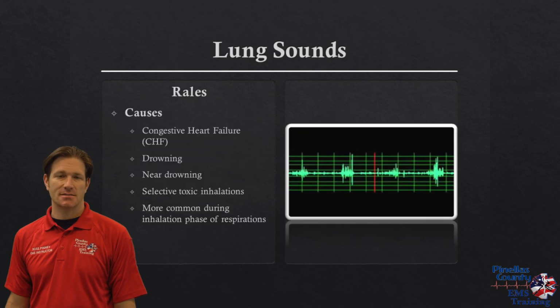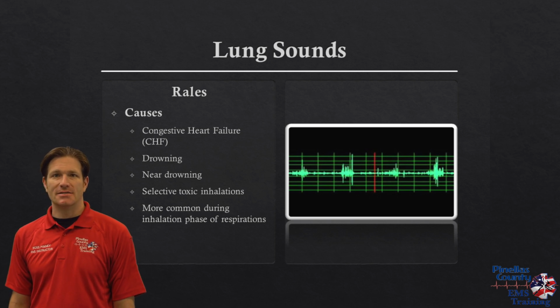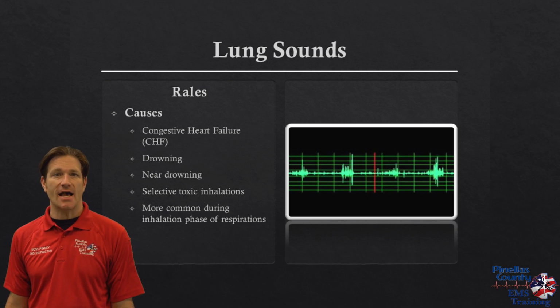Lung sounds. Like we discussed, this is kind of a lost art. What is the difference between rales and rhonchi, like I said before? This can be difficult for some people to determine. However, gathering that good history will let you know if they have a history of CHF or if they have pneumonia, which will help guide your clinical decision making.